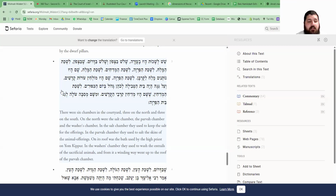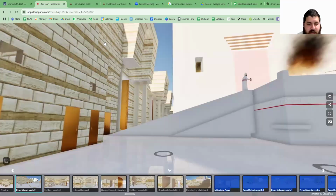Now, let's just go to the third chamber. So the third chamber is Lishkas Hamadichim, the chamber of the washing. Over there, they would wash the innards of the sacrifices, to wash off all the guk and the blood in order to bring it up to the Mizbeach. And over there in that chamber, you had a staircase that went to the roof of the middle chamber, the mikvah. So let's look at our 3D tour.